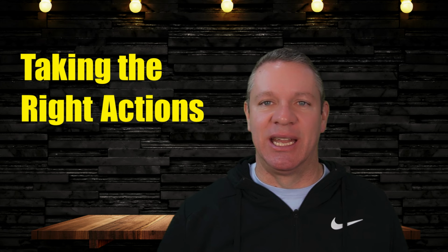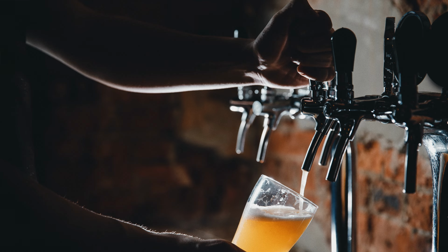Why? Well, it's because the bars and restaurants that are packed are the ones that are taking the right actions to get the people into the restaurant and to get them to come back again and again. While the empty restaurants are relying on their food menu or their beers on tap or their great service, or maybe they're just hoping for the best.